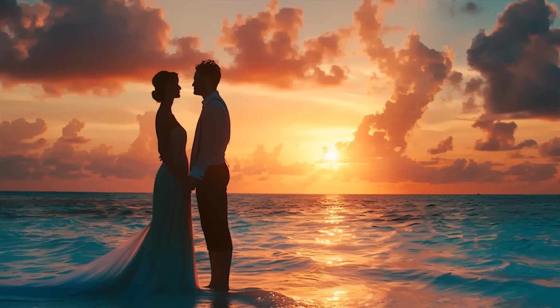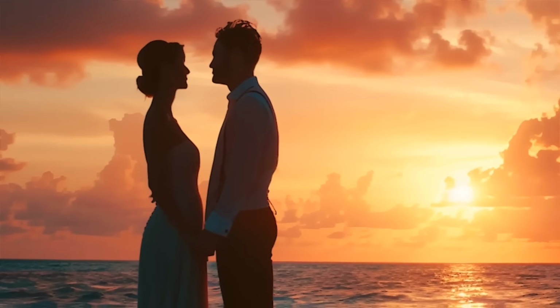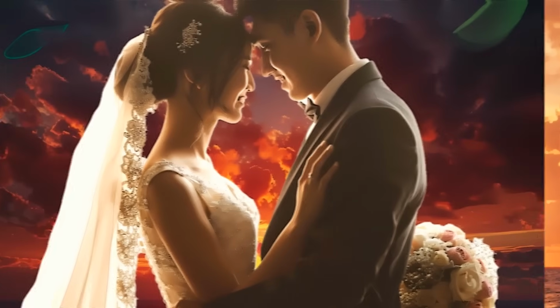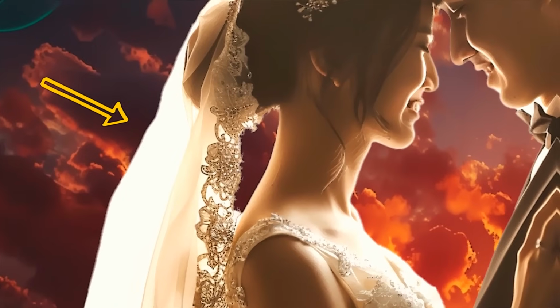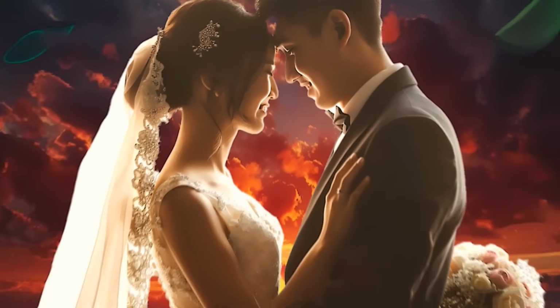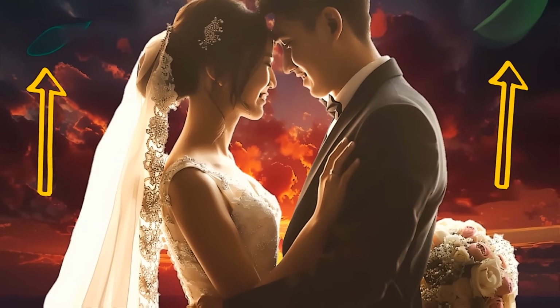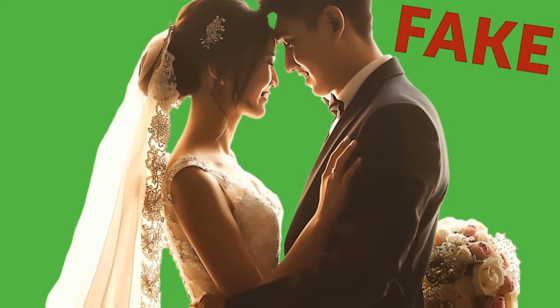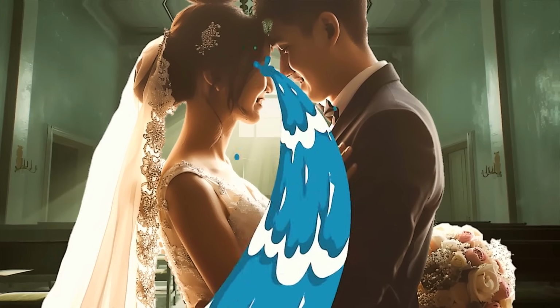The guys on the right are wearing very simple wedding suits, but they're indeed celebrating their wedding on the beach. But if you take a closer look at the couple on the left, you'll soon realize the lighting on their fancy clothes and faces doesn't match the background. Plus, you can spot a few green screen fragments at the edges of the picture. Their photo isn't real. They can't afford to go to the Maldives in real life. They're broke.